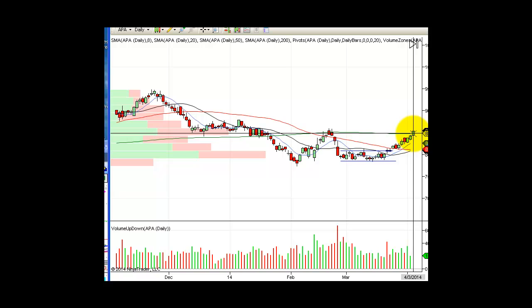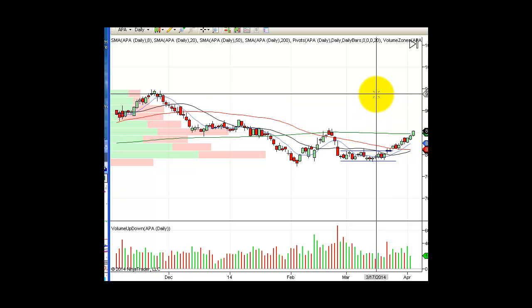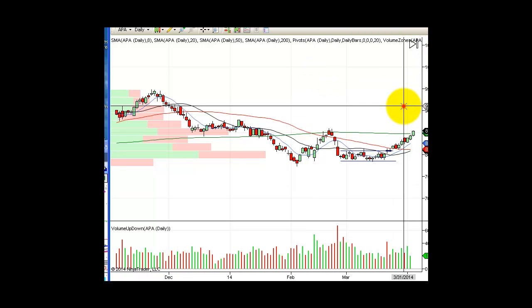Apache on the radar. Now we just want to pull back to the 8, make a flag, some sort of a bull flag, and then look to buy this. Blue skies above, guys. I mean, next target is 88, and then really your big target here. Look at the volume zones. I love this. APA is going to be a real player, and that's something where you can start building your trading plan for next week.